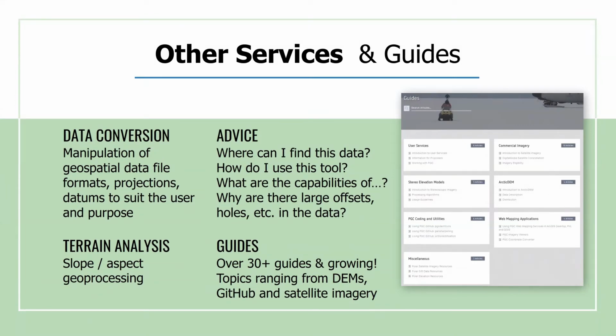Certain groups work in specific data formats, and PGC is able to manipulate data to aid that project management and to homogenize data. So we are able to do a lot of data conversion, working between different data formats, whether different file formats or projections, which is kind of like speaking in different languages. So PGC is happy to serve as a translator.